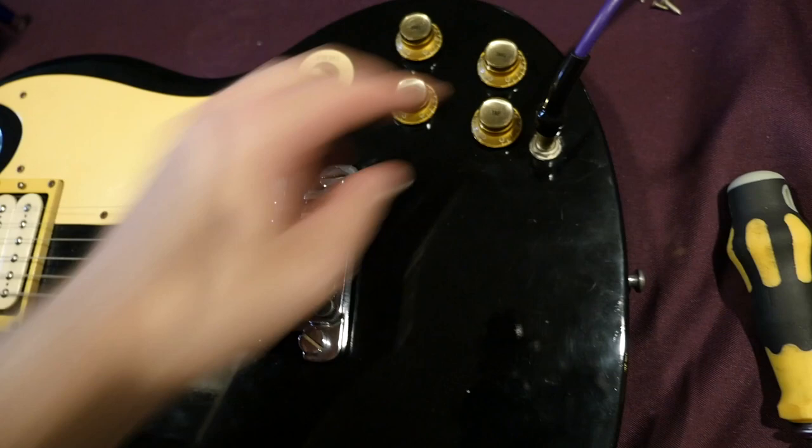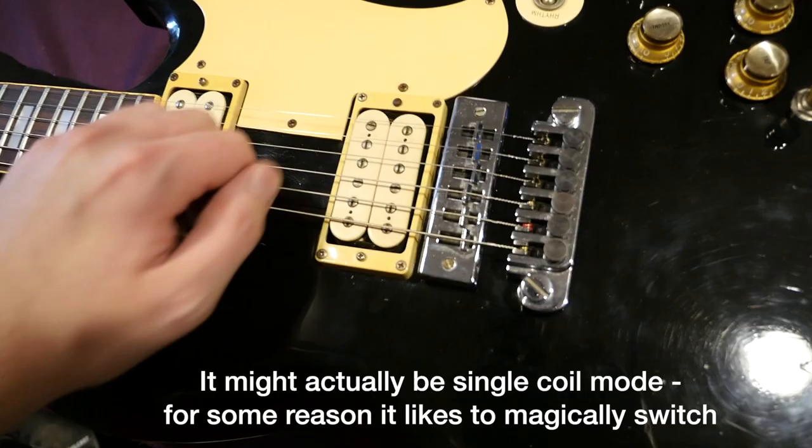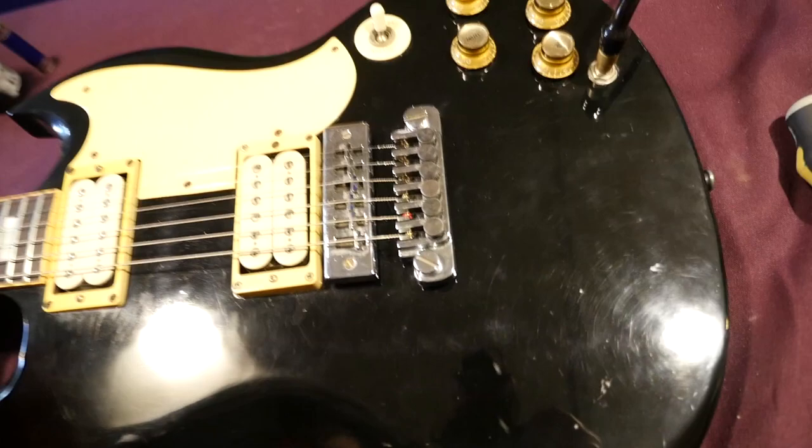And the bridge pickup should be in humbucker mode. But if you want it to be the opposite way, you can just switch which pickup lead you're using. So I know this pickup 100% works, it just depends on however you figure out how to wire this thing up, because I'm not having any luck here.